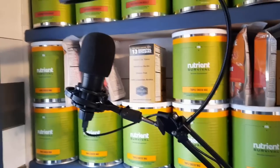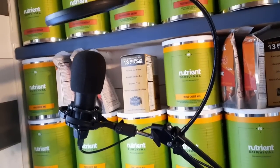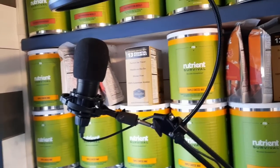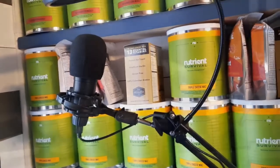Now, this microphone right here was a cheapo. It was like $40 and it looked like I was getting a lot for $40. But in reality, this thing is a piece of junk. I won't even tell you the name because I don't recommend it. This is probably going to end up in the landfill because I wouldn't even want to use it as a backup.